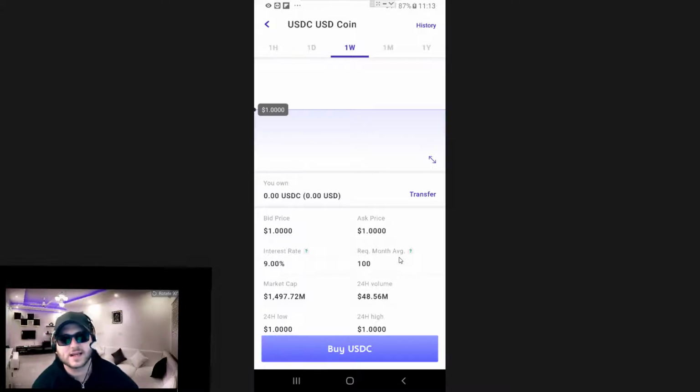If you're trying to get an interest rate, for the higher interest rates, you usually do have to maintain certain amounts in that particular balance, or you have to fulfill a specific set of requirements in order to get a higher interest rate. And like I said, on something like T-Mobile Money, the highest you're usually looking at is something like 4%. This is an insane rate of 9% that you can get.